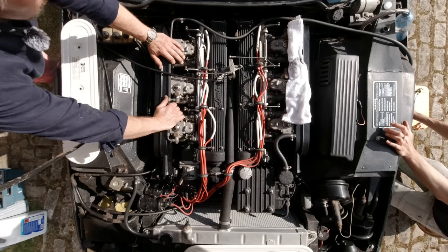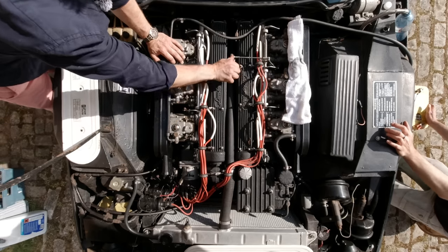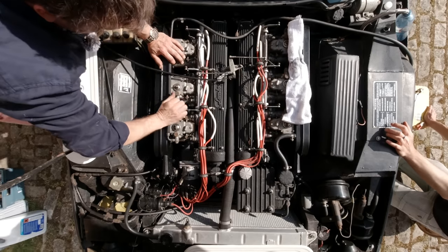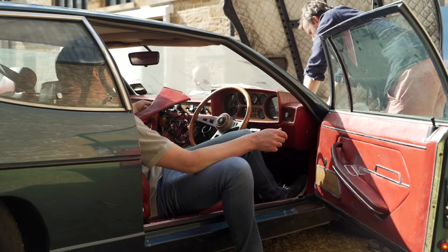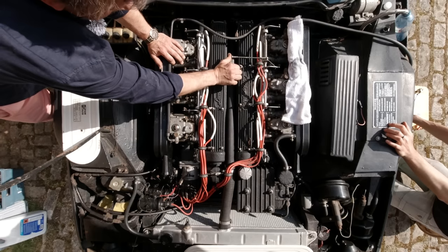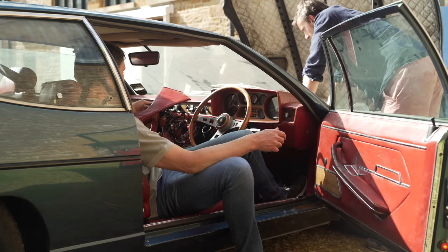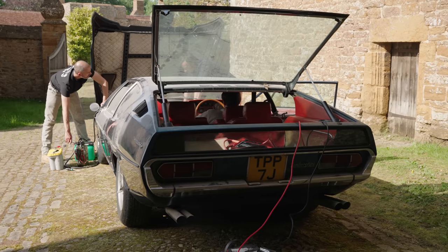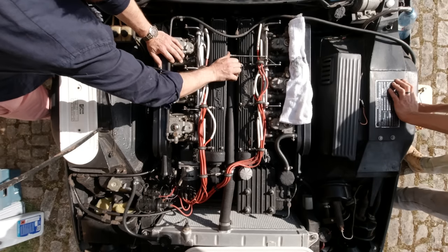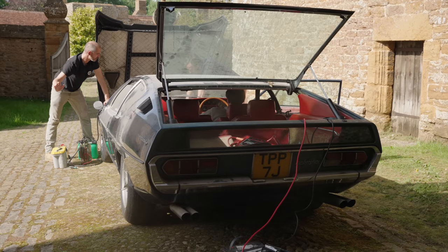Right, let's try and turn it. Let me just do a couple of pumps on the throttle. I mean, what a linkage. Just give it another pump quick. Turn it on again. Keep going. Turn the fuel off. Oh, nearly. It's just flooding it a little bit, I think.